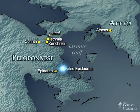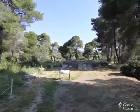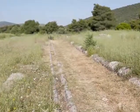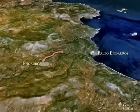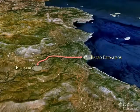Epidavros was also a little Greek city-state by the sea, and the propylaea, the gateway into the modern site of Epidavros, links up with a sacred way, parts of which roadbed have been excavated by archaeologists, which leads northward to that little town on the sea, Paleo Epidavros, Old Epidavros.